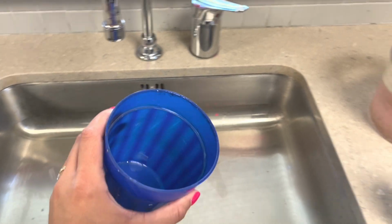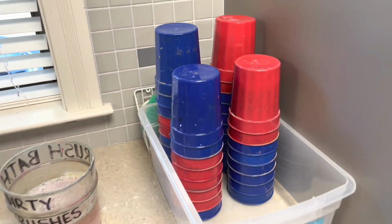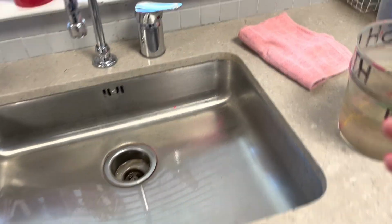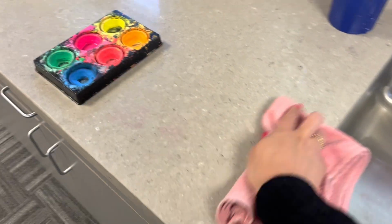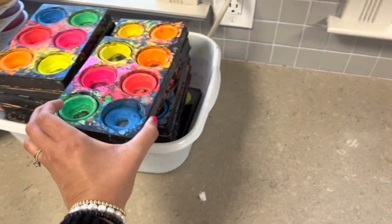Or you can stack your clean water cup in the box which is next to the sink. If you notice that the sink area is a bit messy, make sure you wipe it down with a towel. Then make sure you put your paints back where they belong.